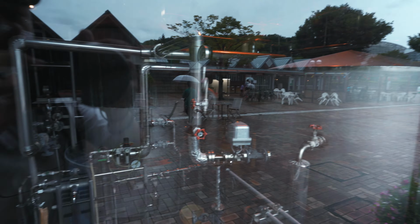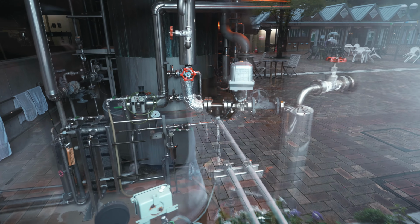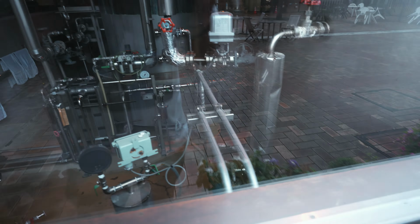Yo guys, check this out. This place, right next to the ramen place. They make beer. So awesome. Oh, this place looks super nice.